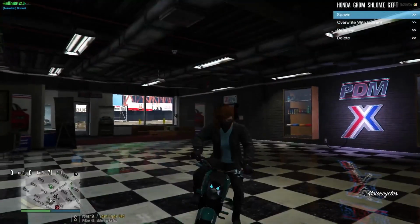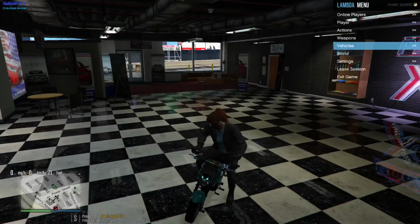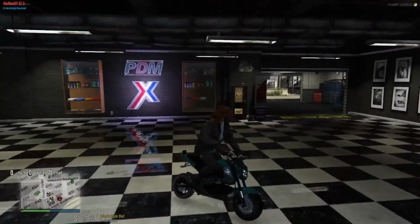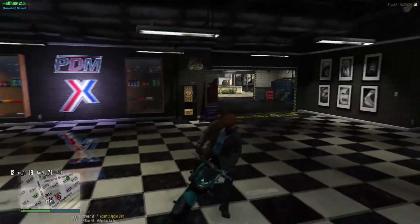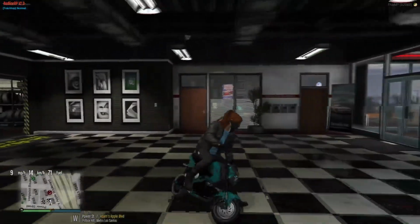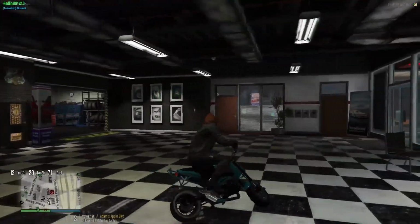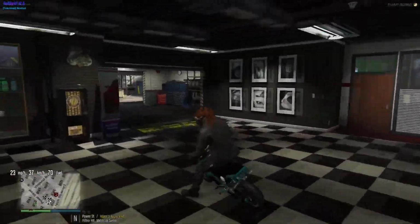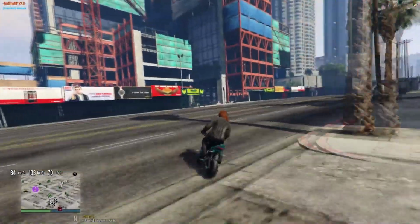Now, guys, this is a Honda Grom. This is my favorite vehicle. It was also a gift from the government. I got it from Shalomi, for that gift from the government. I love this so much. It is so much fun!